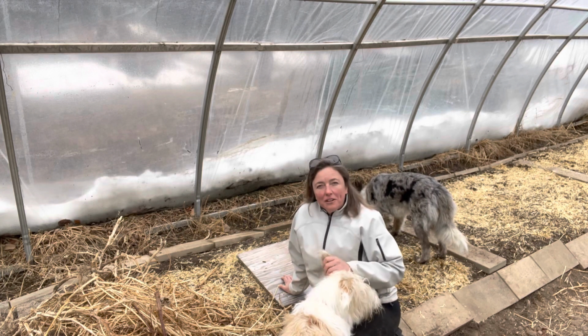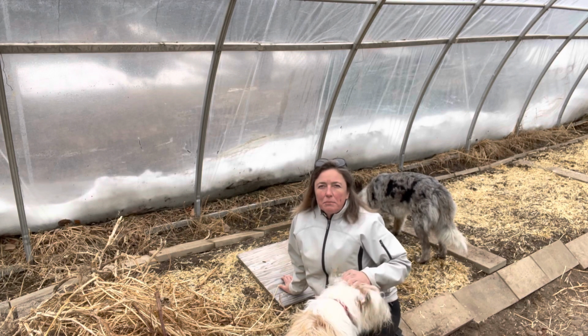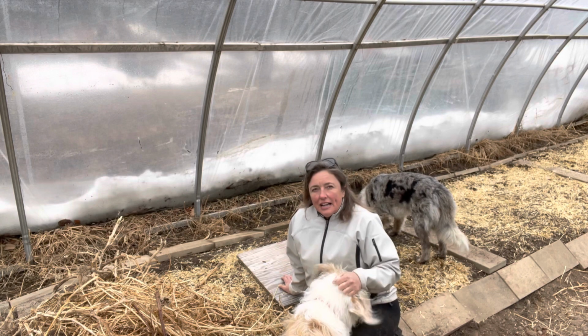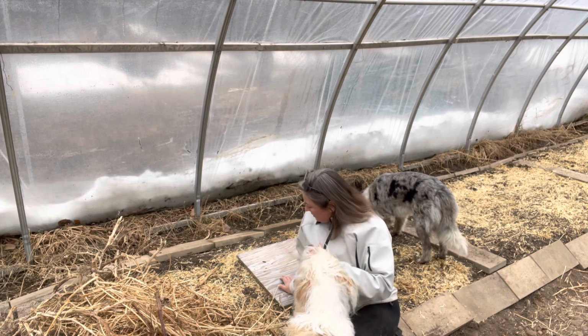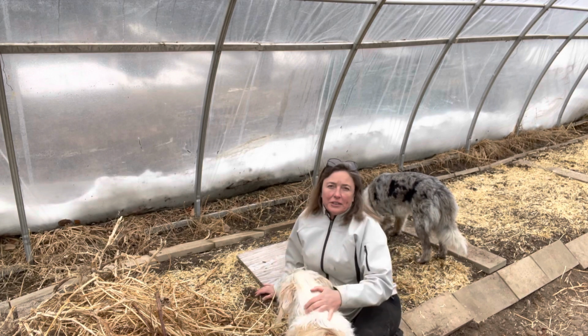Two weeks ago we added a nice rich layer of compost. I also started adding snow to the soil to get the moisture levels back up. I can see already a dramatic improvement in the soil here.